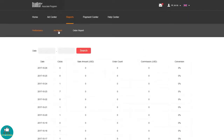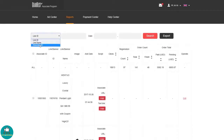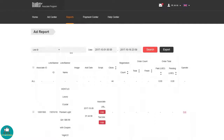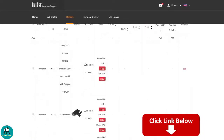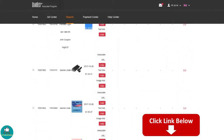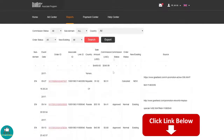Now under the Ad Report tab, you can actually see the actual banner that we've just created, and if it's an image banner, the date it was created and its URL. We can also see the number of clicks, how many customers have registered, total number of orders and the completed number of orders, and on the end column you can see the order total and the pending amount from orders that are still waiting to go out. So this is a good indicator of how well your links are performing and how well your social marketing strategy is going.